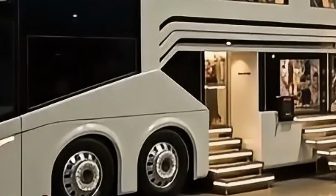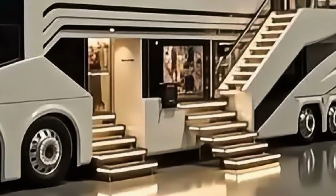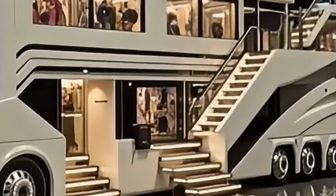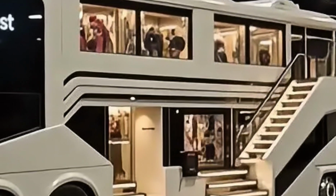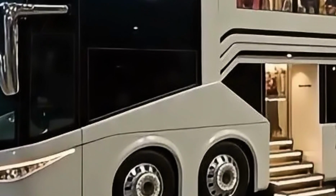Today, we step inside a masterpiece. A mobile palace that turns any highway into a red carpet and every stop into a 5-star stay. This is the 2025 Prevost Liberty Coach with Super Suite, and it redefines what it means to travel in style.